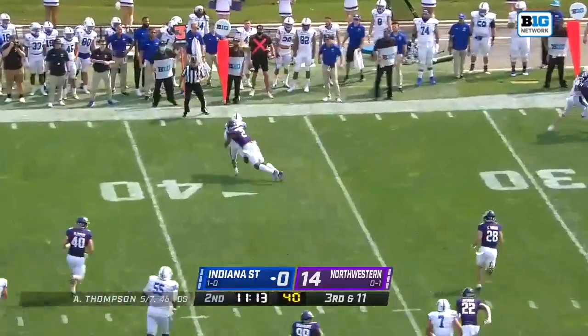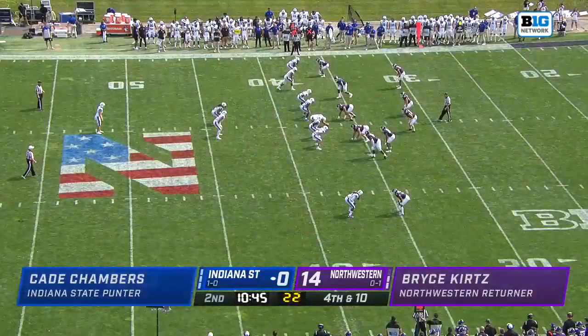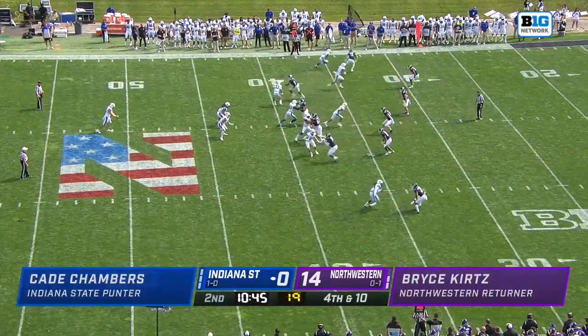Thompson on the run, pass complete to Morgan. He is smacked by Cam Mitchell. Fakes being run in this situation. Kind of in that gray area.